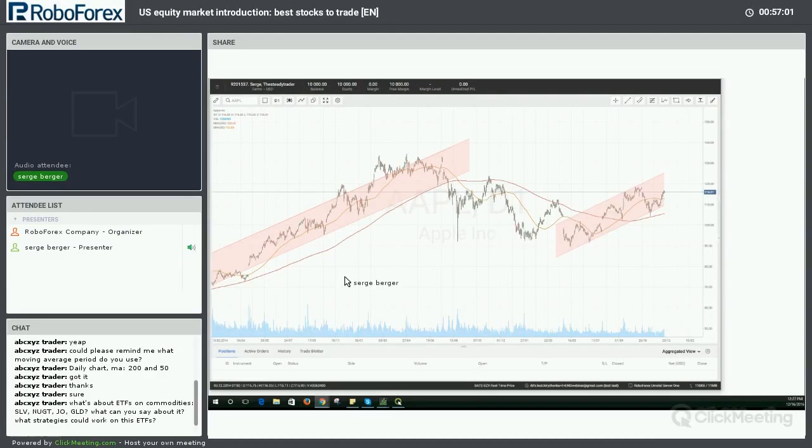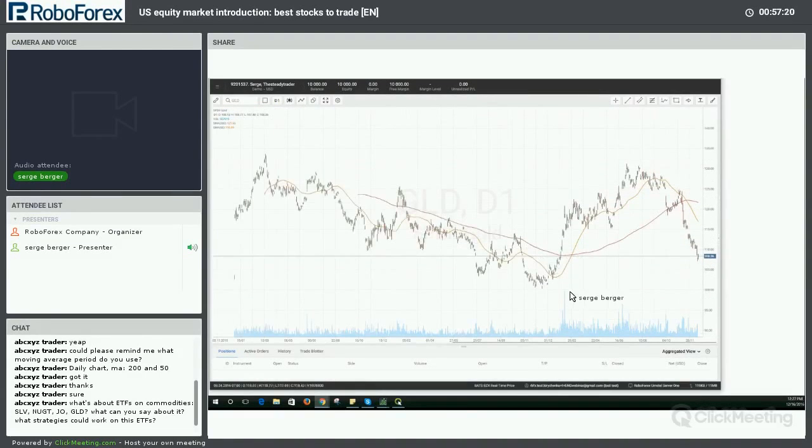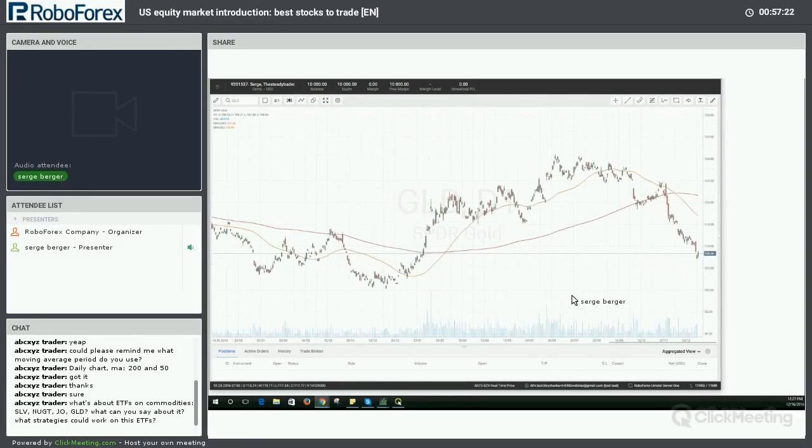Okay, so ABC wants to know about exchange traded funds on commodities. I think, and again, we're going to talk about this in the future webinars. But what I will tell you is this: I personally trade the GLD quite a bit. This is an exchange traded fund on the price of gold. I personally believe that commodities are difficult to trade, more difficult to trade than stocks, and that includes the exchange traded funds. Every once in a while, I do trades. They have lots of liquidity.